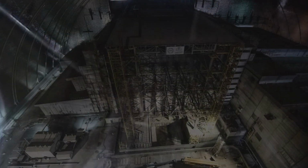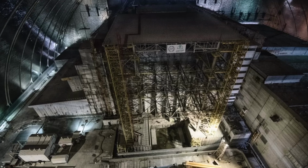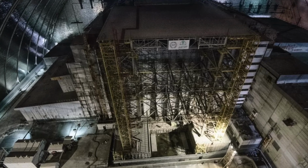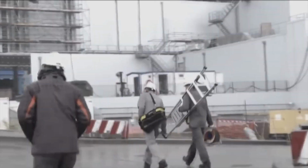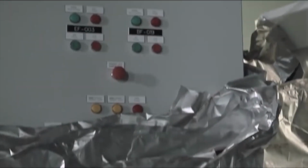In addition, it is likely that other decontamination systems will be used, which will be established in preparation for the dismantlement. The dismantled parts are planned to be stored in a separate process room in the new protective structure. There they will be crushed into smaller fragments, which will be placed in airtight containers and sent for burial in the burial site.